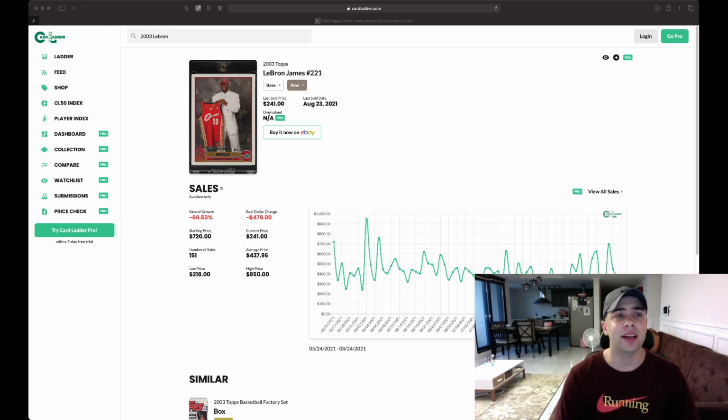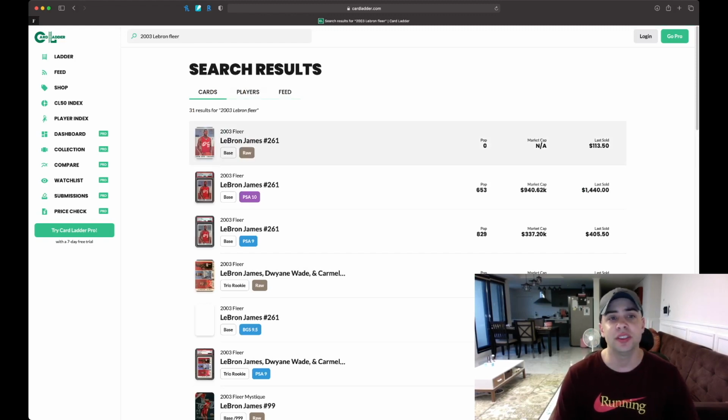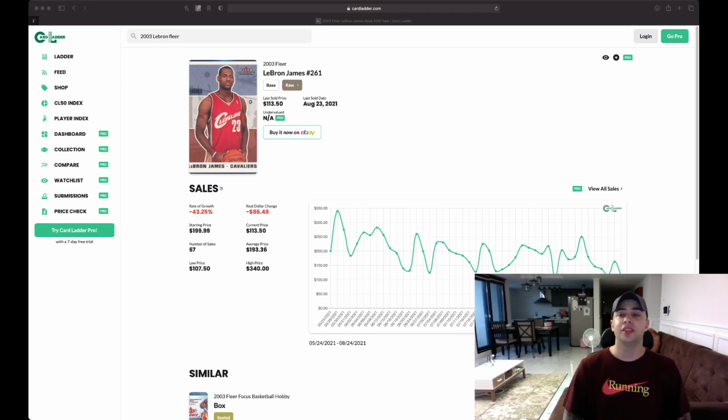And another very iconic card, and one that I hold very special because they're hard to come by. He does have a few Flair cards. I have a number 261, 2003 LeBron James Flair. And this card right now has a high price of $340 and a low price of $107. Right now, the last sale is sitting around $113. From his rookie year, you can get it for around 100 and some change. I would pick this card up.